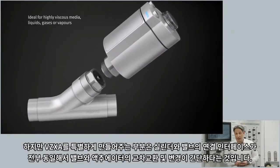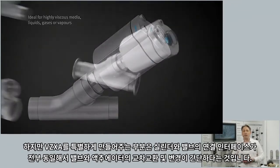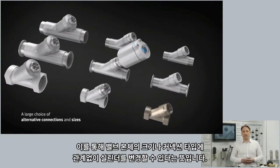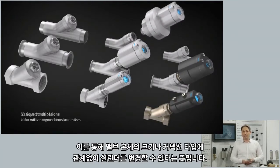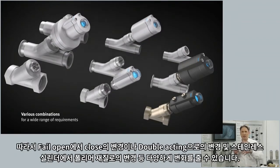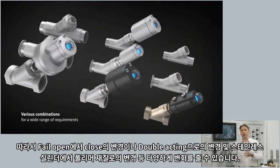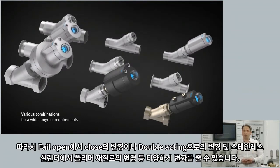But what is very special about the VZXA, and you can see it in the animation, is that we have a modular interface on top of the valve body. On all types of valve bodies, you always have the same interface. This allows us to easily exchange the actuator on top, no matter what valve body, what size or what connection you have. It means you can modularly configure whether you need a fail-to-open, fail-to-close, a safety function, a double-acting, a polymer actuator, or just a stainless steel actuator. This is always the same interface.